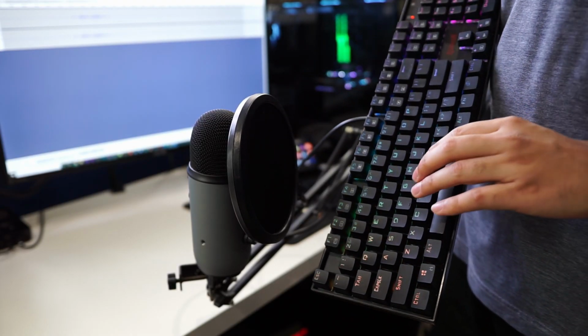Also, this is a mechanical keyboard that does use Romer G tactile switches. So just to show you how it sounds, I'm going to compare this to my Red Dragon clicky keyboard.